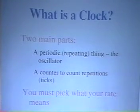Any clock, and this is true of all clocks, have two parts. They have some part that repeats itself, that oscillates. It's a periodic system. You can say it lots of different ways in the physics language. It's a periodic system. It's a repeating system. It's an oscillating system. All it means is that it's going to be in one state, and after a while, it'll come back. And you can call those ticks, and you can call those oscillations, anything.